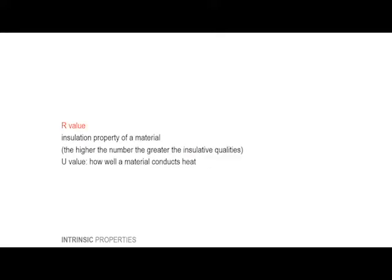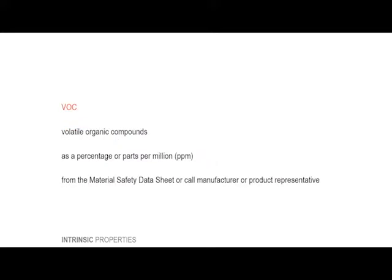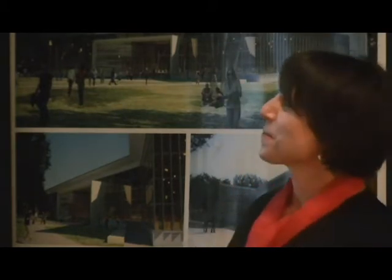There are also more sustainable aspects of materials. Things like the R value of a material: how much does it allow thermal movement from one side to the other, or how insulative is it? VOC: what are the volatile organic compounds in the material? Does it have any off-gassing? Paint often has a smell, and that smell is volatile organic compounds. It's also the thing that gives you the new car smell. It smells nice, but it's really not good for you.